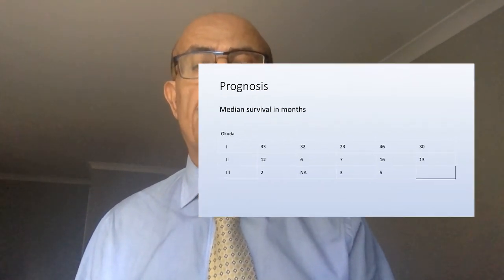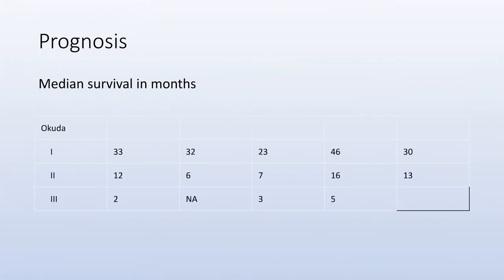Now I have to mention the median survival. In terms of prognosis and survival of these patients, these are a few studies that have calculated the median survival in months for patients with the Okuda or the Japanese classification system, stage 1, 2, and 3. And we see here that the median survival is around 30 months in general, 33, 32. While for stage 2, the median survival seems to be just about a year. And those who got stage 3 disease, the majority of them will be dead in a matter of 6 months, unfortunately.